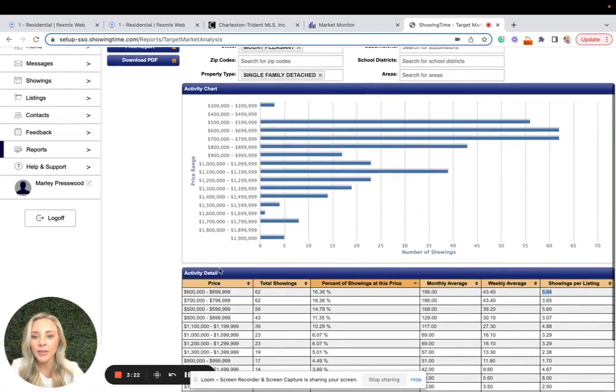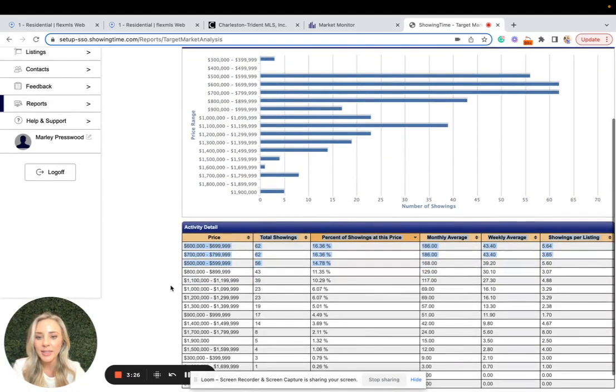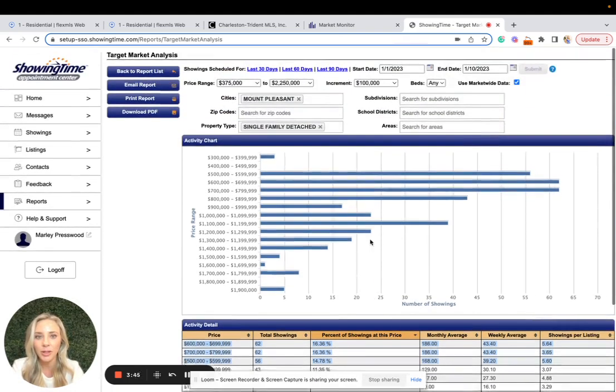Based off of these price points, we're seeing for Mount Pleasant, these are first-time home buyers. So it looks like first-time home buyers are jumping into the market, where these people probably didn't go into the market the last 2 years, or they failed to purchase a home because of how aggressive it was, and now they're ready to jump back into the market.